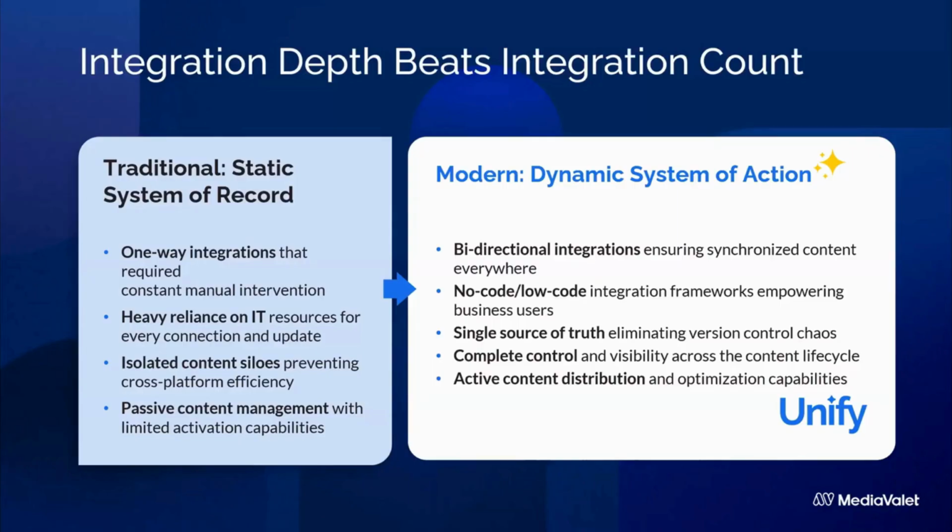Somebody has to manually intervene every time that content needs to move. Your IT team needs to be involved in every connection and every update. And we all know that some third-party tools update much more often than others. So it's a lot of involvement from IT. The content is sitting in those silos because these systems don't talk to each other very well. And nothing is really synchronized. You're operating with some degree of version risk all the time.